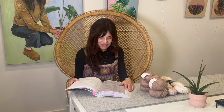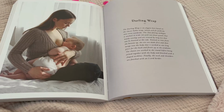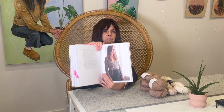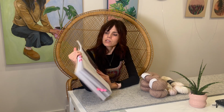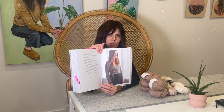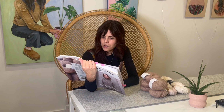But anyway, I went in with a bit of a plan, but then in true me style, I ended up changing my plan. So I completely changed to something I didn't think I was gonna knit, which is the Darling wrap. I just think it maybe is a little bit of a different challenge for me. This will be my more challenging one in the book, and there's definitely way more challenging ones in this book, but this has a bit of a rib to it. It's got a tie. It's kind of a crossover wrap type of sweater. It's a bit cropped. I think it's really pretty.